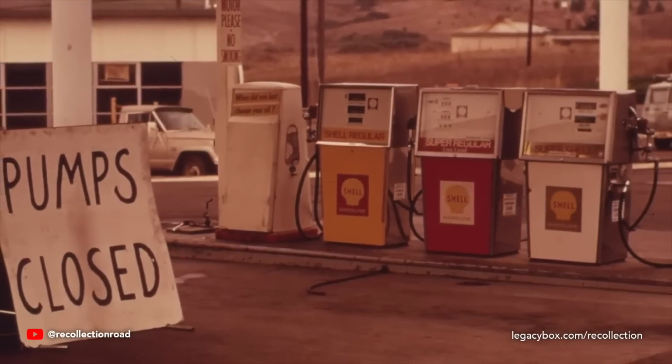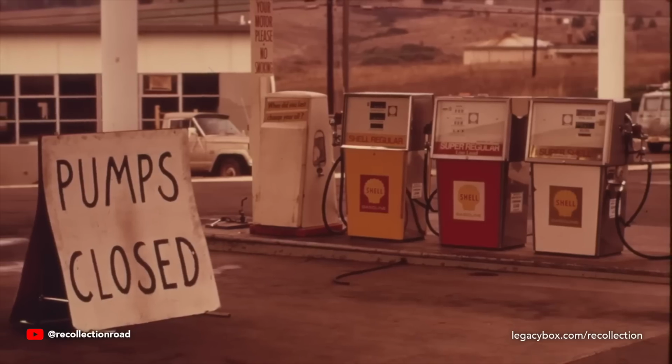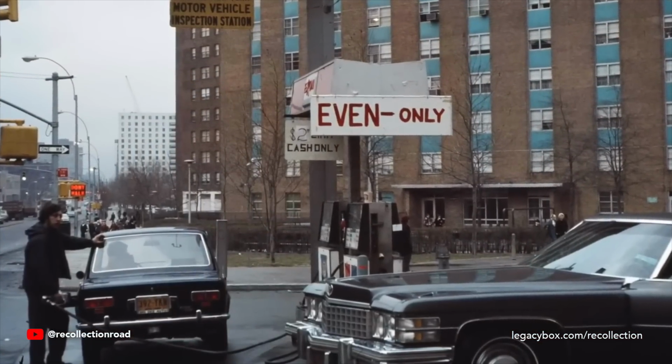Some stations limited how much each customer could buy, while others used odd-even rationing, which meant if the last digit of a car's license plate was odd, it could only fill up on odd-numbered days.